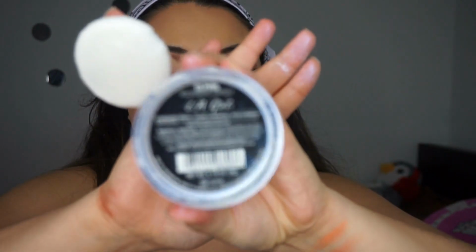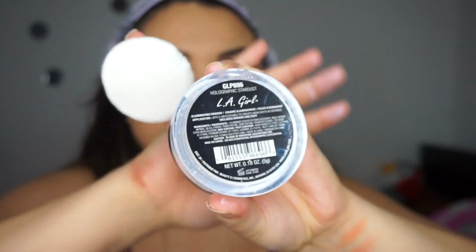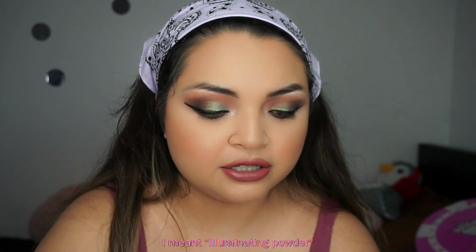And it does come with a little powder puff. I never tried an illuminating powder. If it's almost like a semi-dupe for Becca's illuminating gold powder, then this is pretty much a dupe, because this is only like $6.99. It comes in this shade and also a pink tone shade. I've never applied an illuminating highlighter, so I have no clue what I'm doing, just a little FYI.